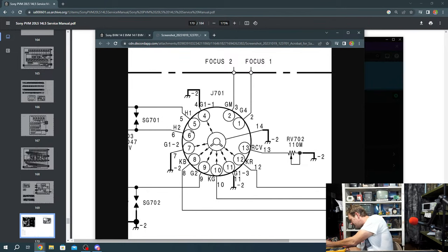So this should be these two, or these two. I believe those are the heater pins. Shouldn't the heater pins be shorted? Right? Keith, is that right? And then the H1, H2, and then the G1... Wait a second here.